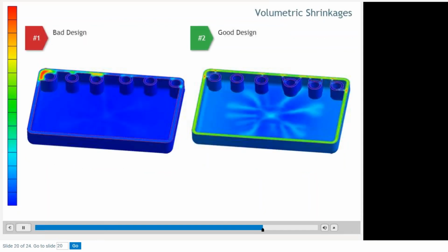Moving on to volumetric shrinkages, you can see a very high rate of 13% in the bad design and only 4.7% in the good design. Shrinkages are highest on both designs between the boss and the nominal wall of the part.